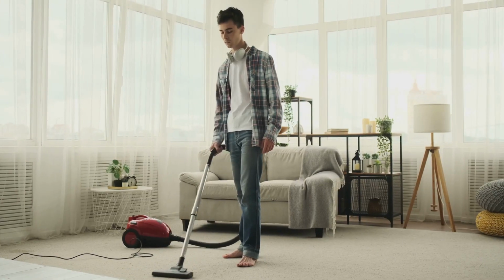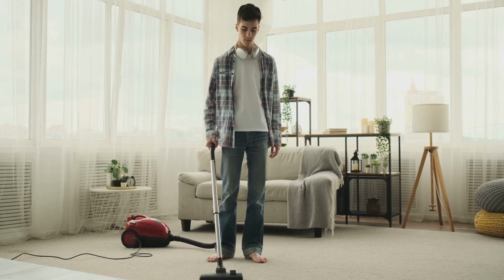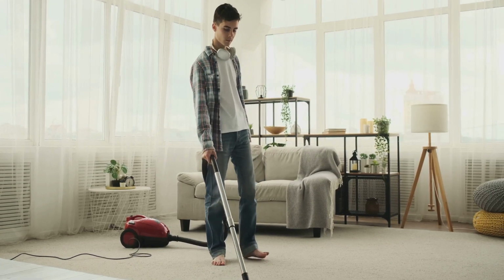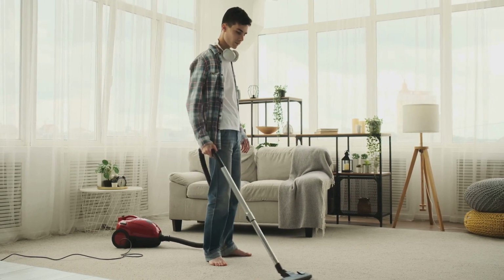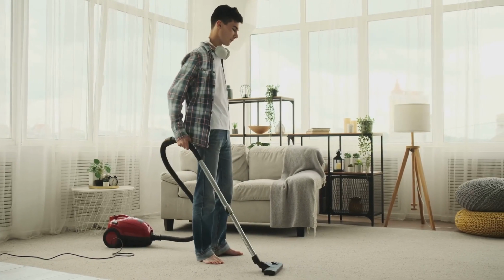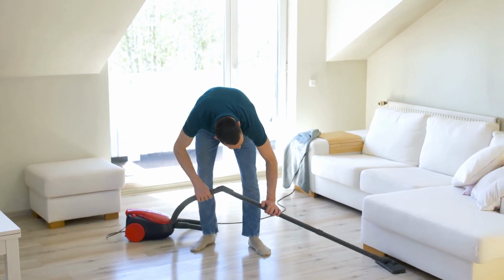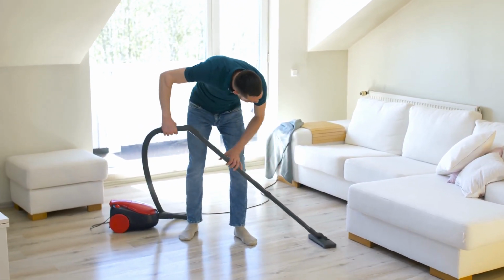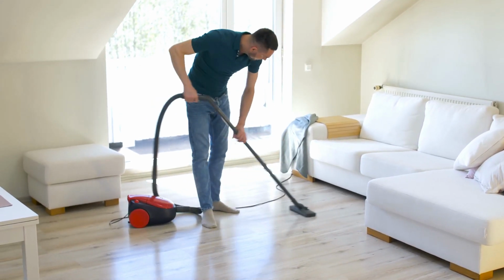We also explored various strategies for managing cat allergies. One of the most effective ways is by making environmental changes in your home. This includes regular cleaning to reduce allergens, using HEPA filters in your vacuum and air purifiers, and washing bedding frequently. It may also be beneficial to keep cats out of certain rooms, like your bedroom, to create an allergen-free zone.